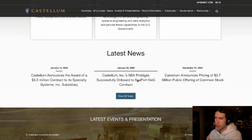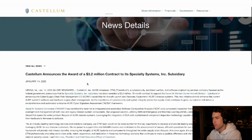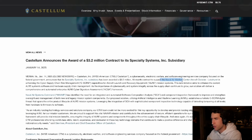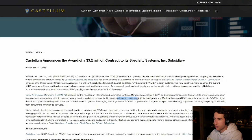So they're working under a company to learn how to get more contracts essentially and work into an ecosystem. But they also just secured this $3.2 million contract for specialty systems. This is an 18-month contract to support the Naval Air Warfare Center. So again, in Navy, so we're in the military here, you could see proposed solution utilizing artificial intelligence, machine learning.